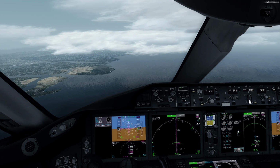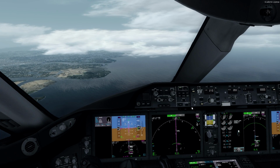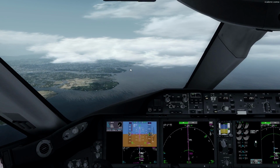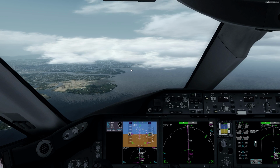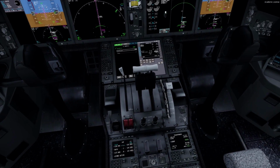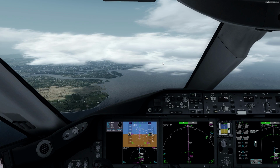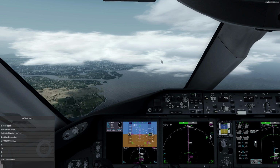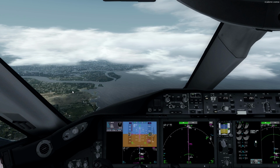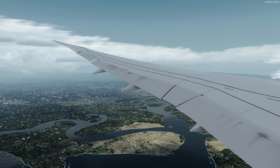As I say, I could have just left approach hold on, like I am doing now, and it would have done it. It would have got there eventually, but there we go. So we've not been cleared for gear down just yet. Gotta wait while we contact tower. And if we go down and have a look at our flaps, you can see that we're at flaps 5, which is perfectly fine, because we are under 230 knots. I could set flaps 15, but I'm going to wait until we actually drop the gear. Look at that view. And that one.